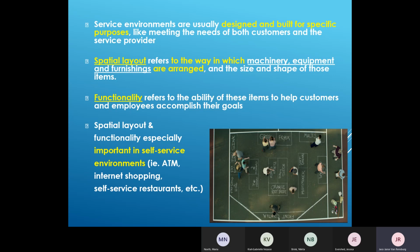Functionality and spatial layout has become especially important for self-help environments. That is very popular nowadays, and that we've dealt with in a previous chapter. If there's no cover at an ATM, you're not going to use that ATM during bad weather conditions. For instance, that's just a physical component that needs to be present for you to actually experience the service properly. You're probably going to go elsewhere, but it's inconvenience, and you don't want to offer the self-help option to your customers, and then that becomes an inconvenience to them because of the physical attributes that's not complementing their experience.